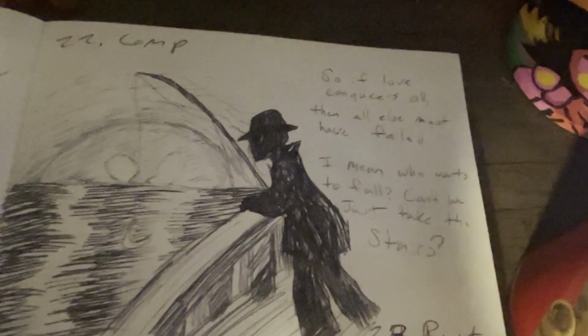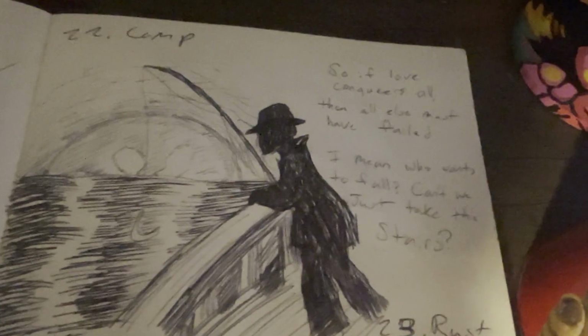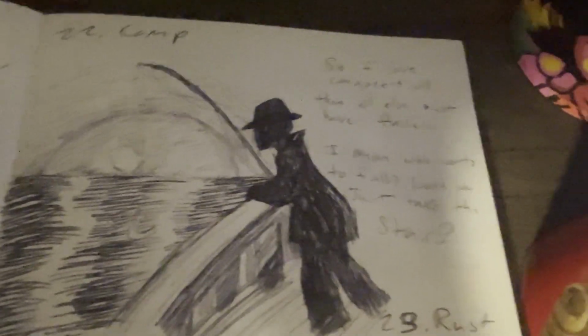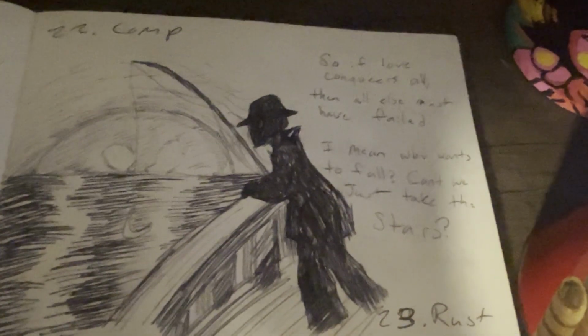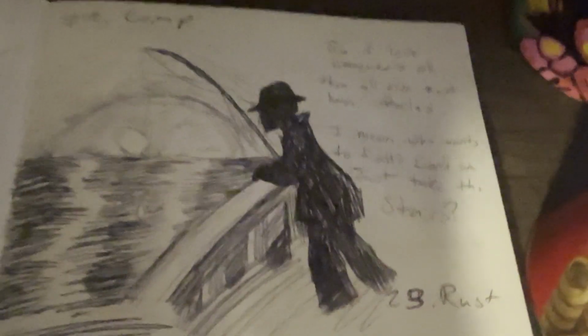So yeah. Camp. I drew just what I imagine whenever I hear, what's the song called? Oh shoot, what's that song called? When Somebody Needs You by Will Wood. It was made for the podcast Camp Here and There. I listened to a few episodes of it. I haven't finished it.